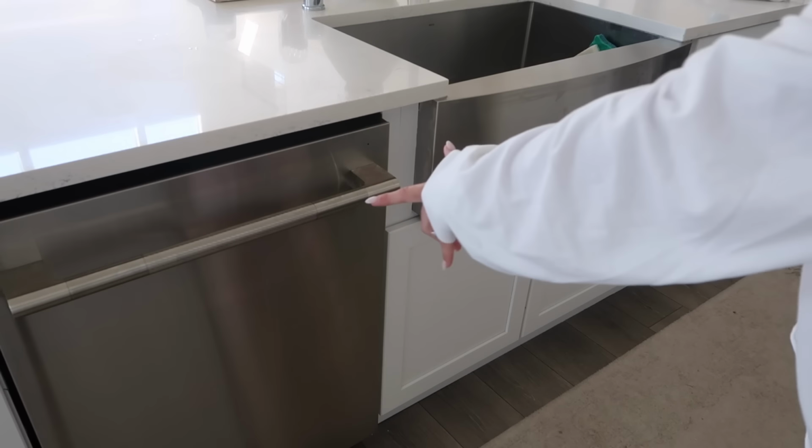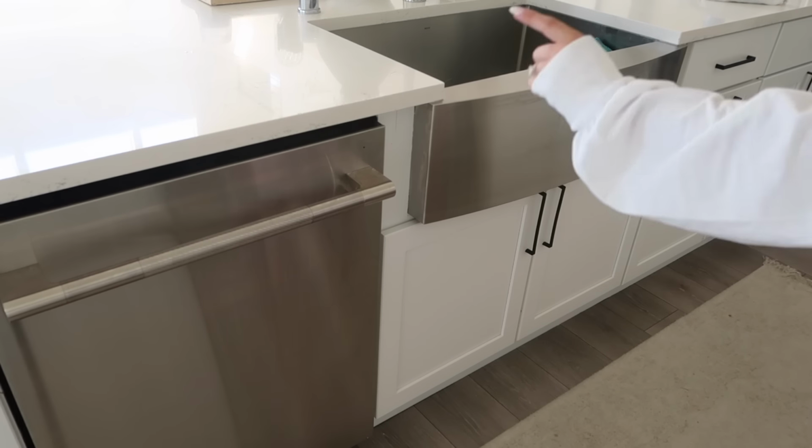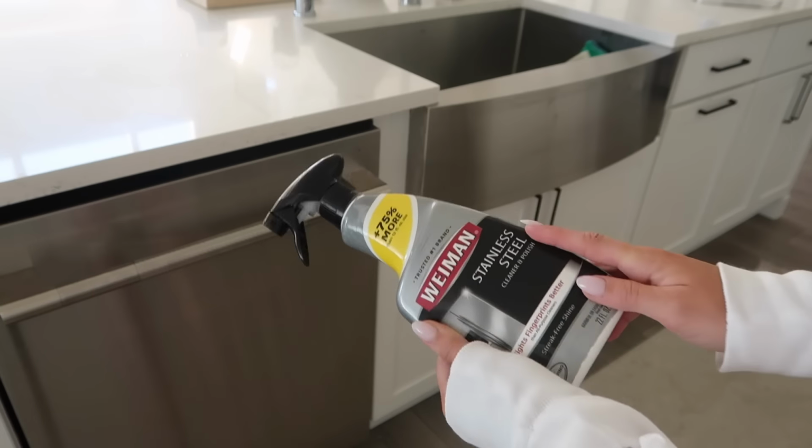Okay, next I'm gonna clean the stainless steel in the kitchen. So the front part of the sink and then also the dishwasher and the fridge. This is a cleaner I use, literally the most basic stainless steel cleaner there is.